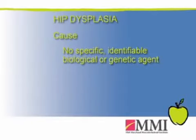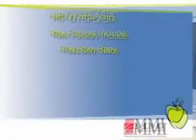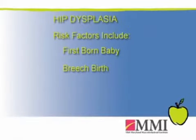It's yet another poorly understood inheritance pattern, so to speak, but there are certain things that leave you at risk for it. Firstborn, breech, a family history. You are certainly more at risk if you have a family history of it.